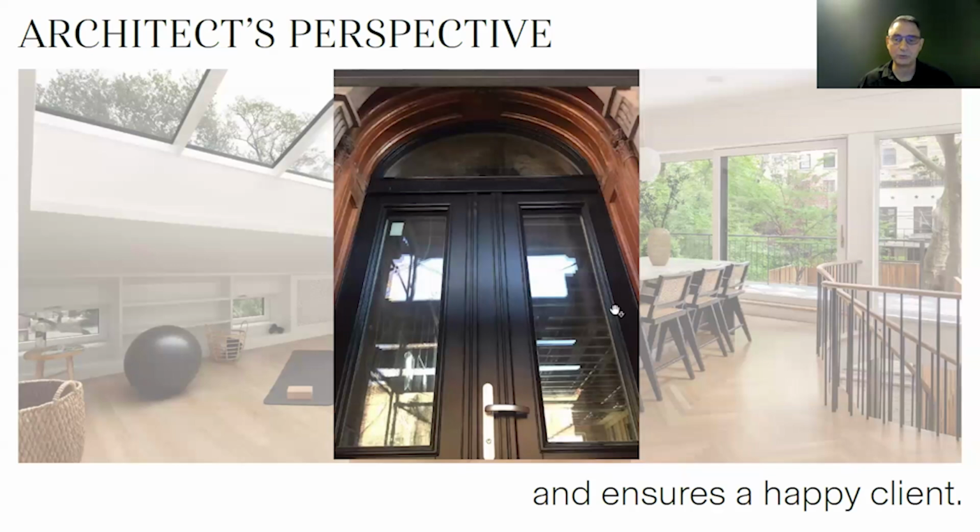We've got historical surrounds. This is a Zola door installed way too tight. I'm sorry for the contractor on this one. I measured this with him, but it fits nicely. So you can do it in historic surroundings.